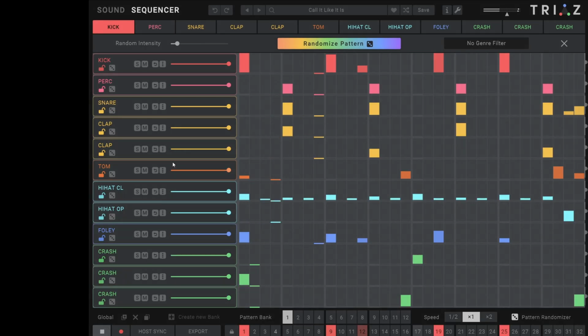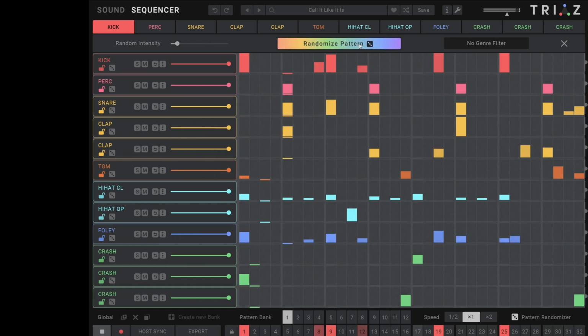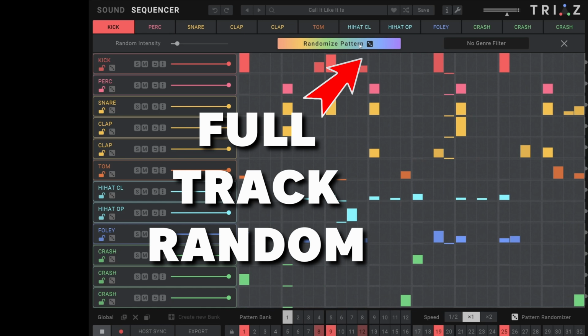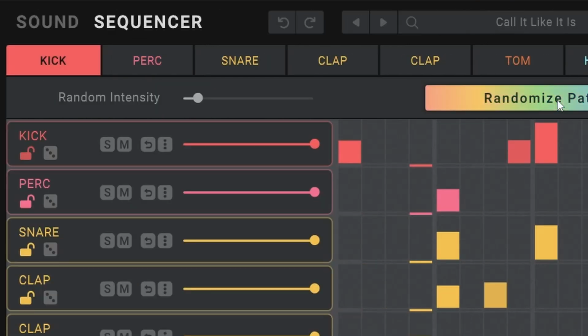For the sequencer, I can randomize individual tracks or the whole enchilada. Full randomization usually doesn't work very well here. Even using the genre limiters, I don't really seem to get anything that sounds great, except when I turn down the intensity below 20%. Use this on individual tracks, however, and you can get some decent results.